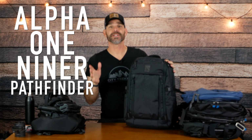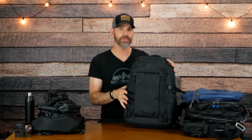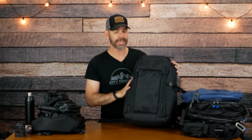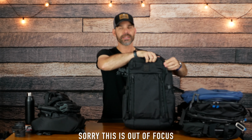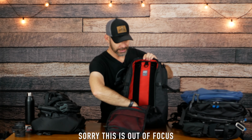The Alpha 19er Pathfinder. This is one of my favorite bags. This is a VX42 material, one of my favorite materials. Incredible organization on this bag. I've got a review, link to that down below. There's so much going on with this bag. You've got a large main compartment here in the front. You've got D-rings at the top. You've got looping going down the back here.